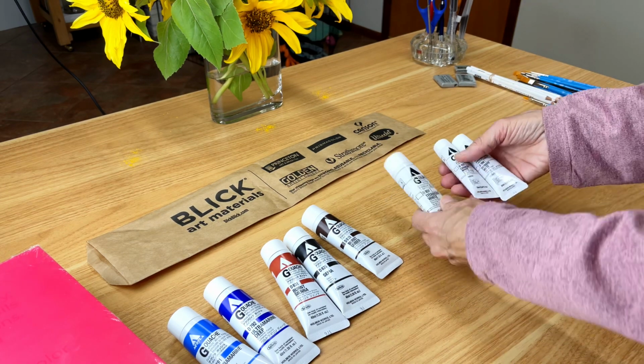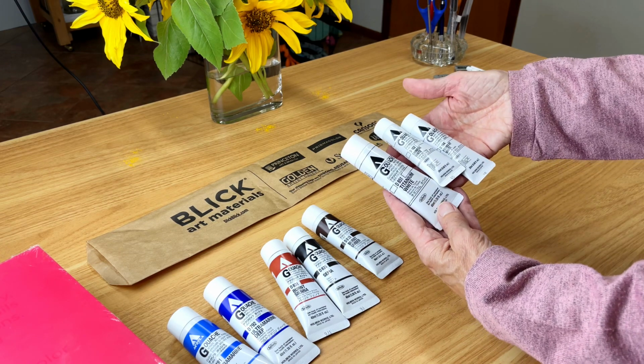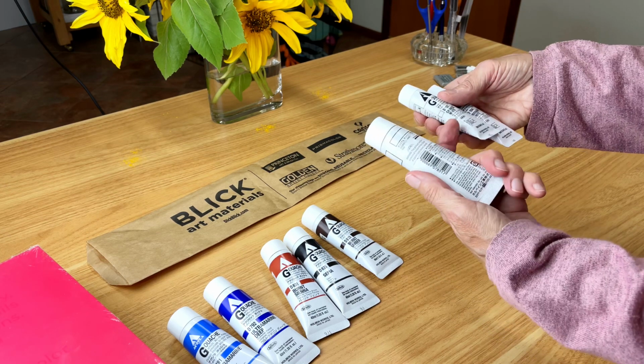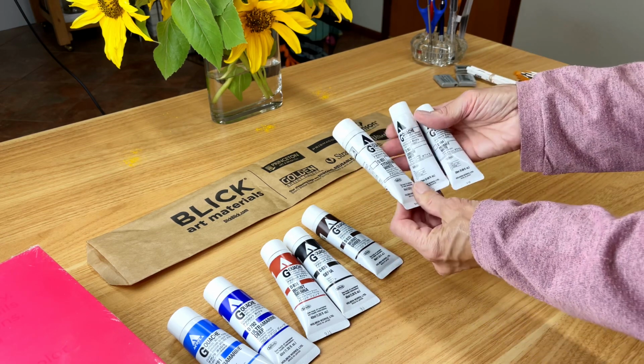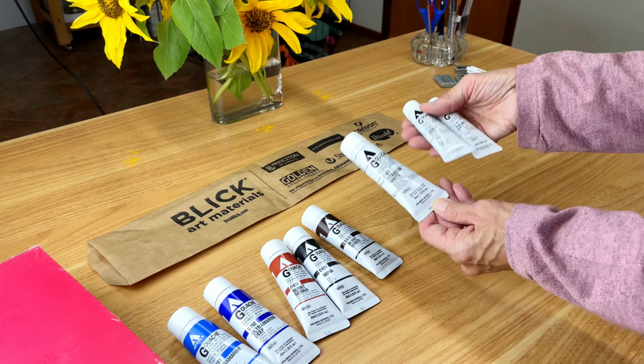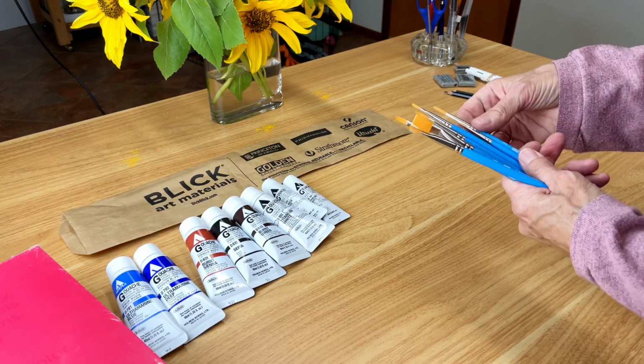I couldn't really find anything on what is the difference between these, so I'm going to try some mixing tests and just see what I learn from comparing these 3 to one another. And of course I'll share that with you. I also got some new brushes.